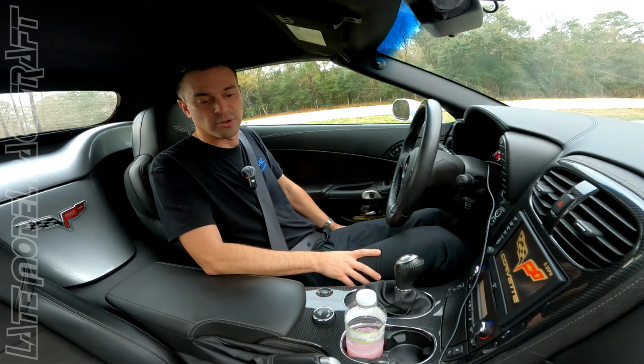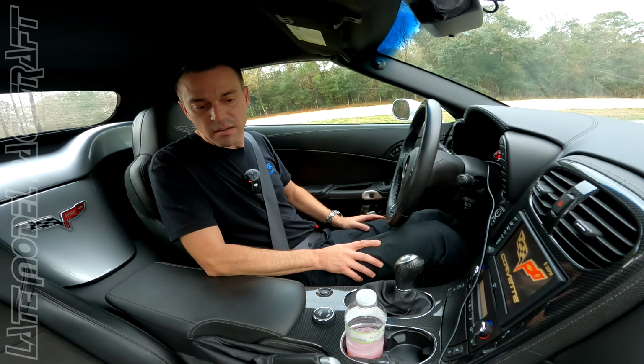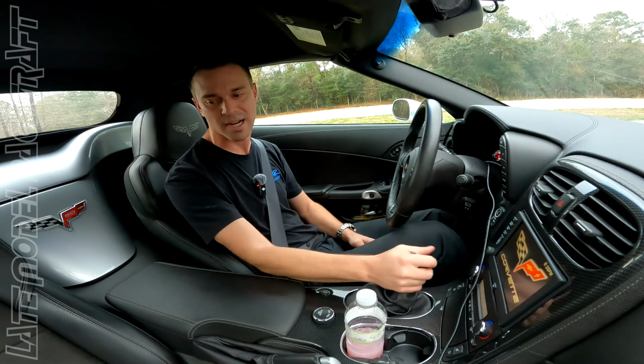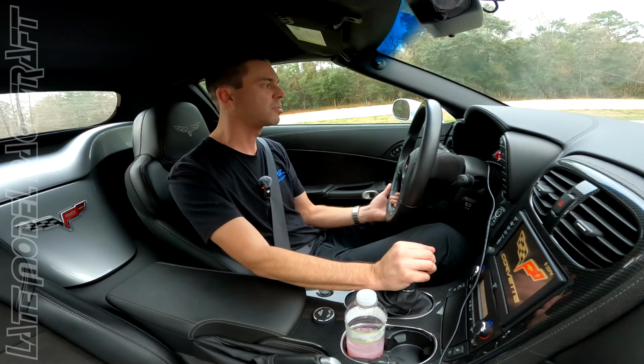This car is beautiful. And going from, I don't know what a baseline, 430, 440 rear wheel horsepower to now right at 600 rear wheel horsepower in these cars, it is a completely new animal.